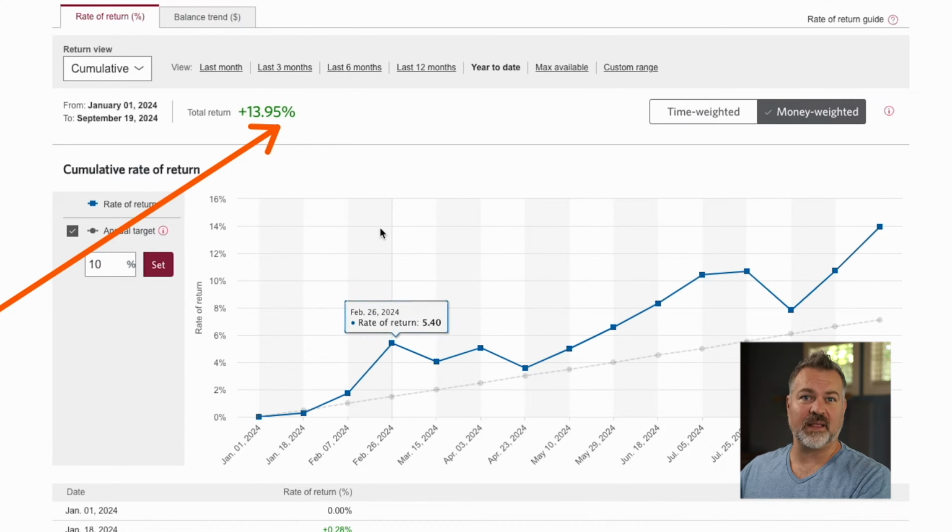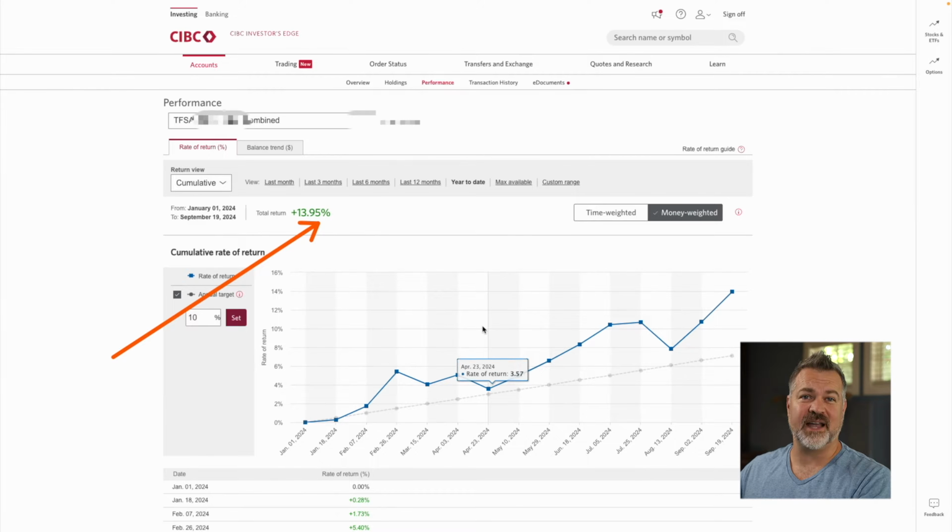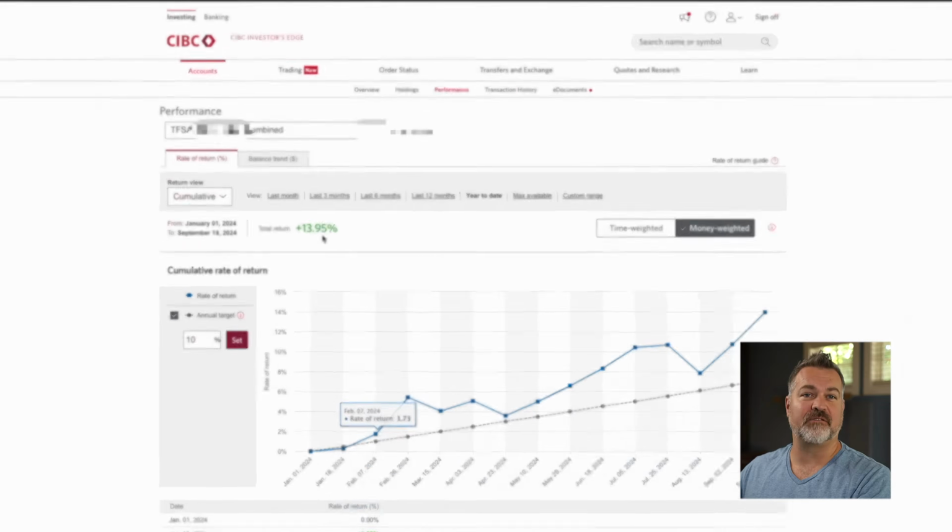Now that's a little bit less than the S&P 500 has returned, but it has been a fantastic strategy. And this strategy works even when the market turns sideways or even slightly down, which is why I love it. And I've been running it for years.